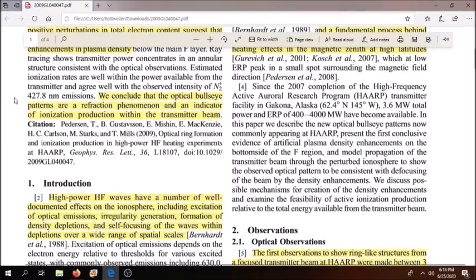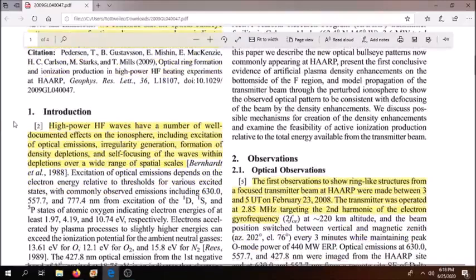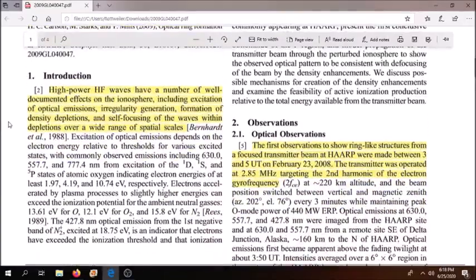Where was I? We conclude that the optical bullseye patterns are a refraction phenomenon and an indicator of ionization production within the transmitter beam from the radar stations, and it goes through it all through here. Once you read this, you'll understand my radar videos.